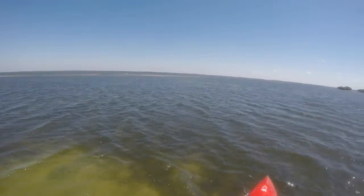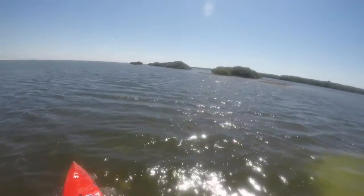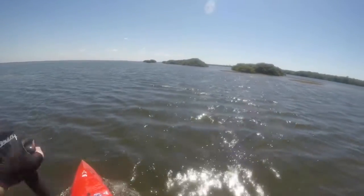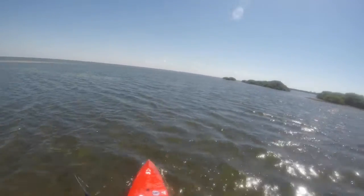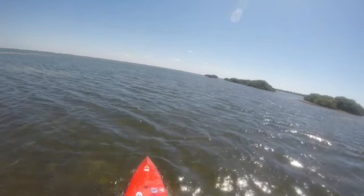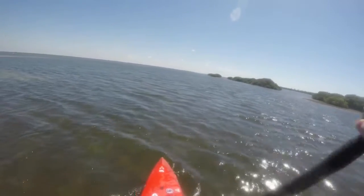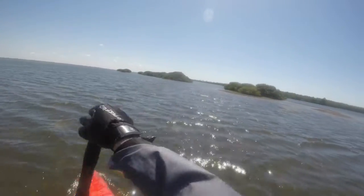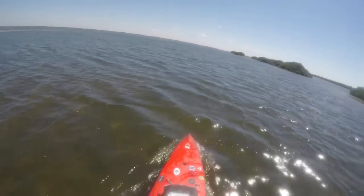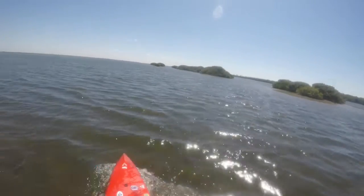So I pulled up on the map. I am probably about 6 miles, maybe 6.5 miles from Matlacha. And as soon as we get around these mangroves, we'll be able to see Matlacha, which is awesome. Give me a target.